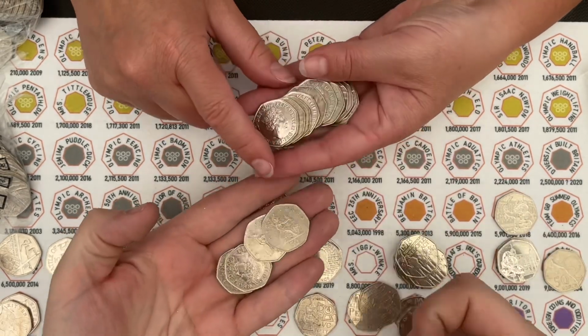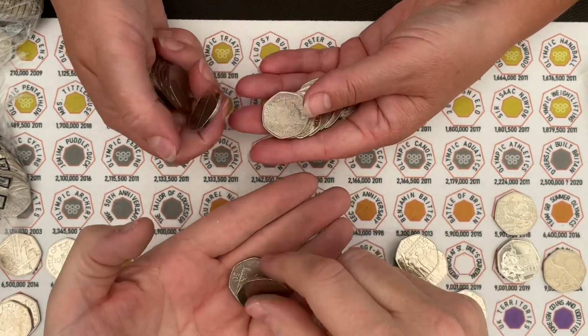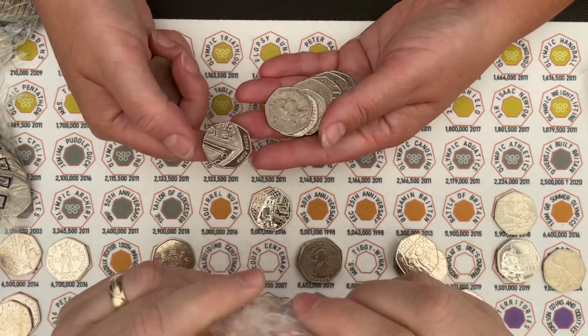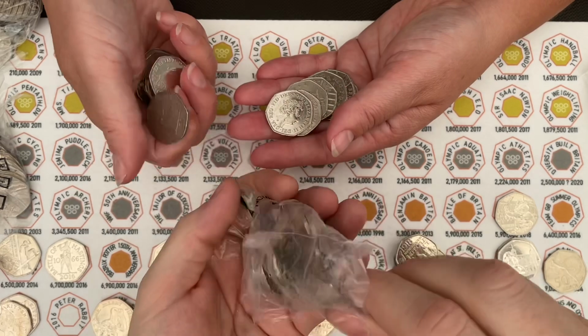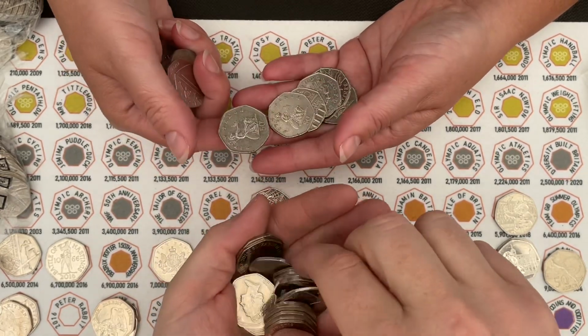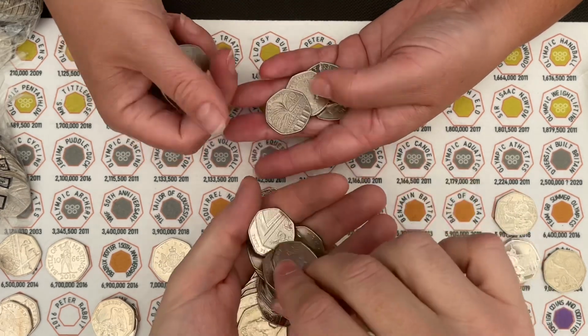It is. The other thing as well, I always, even if I think it has a bag that's been gone through, even if there's no commemoratives in it at all, I'm not worried, because you've still got the opportunity to check for NIFCs.